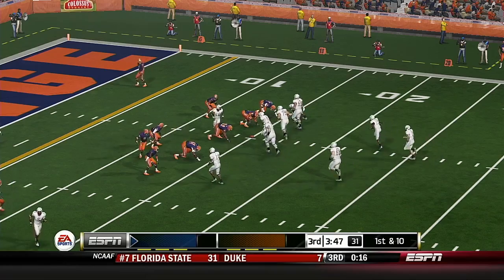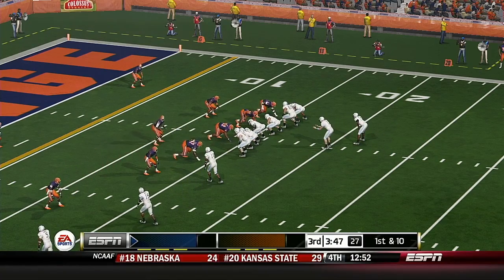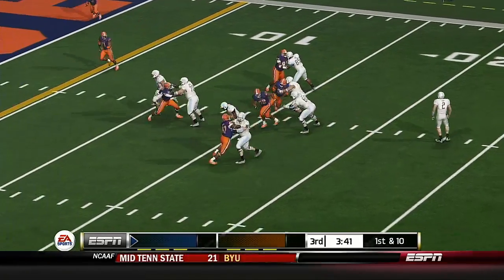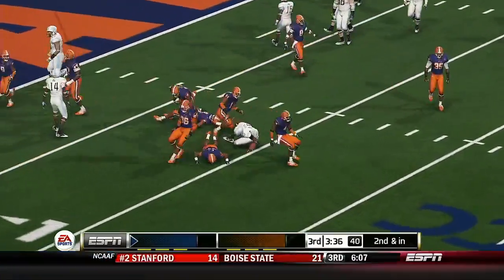Four down, four down. Hey, check back 11, check back 11. Here we go. Easy. Looking at the five. The five. Makes it to the five.